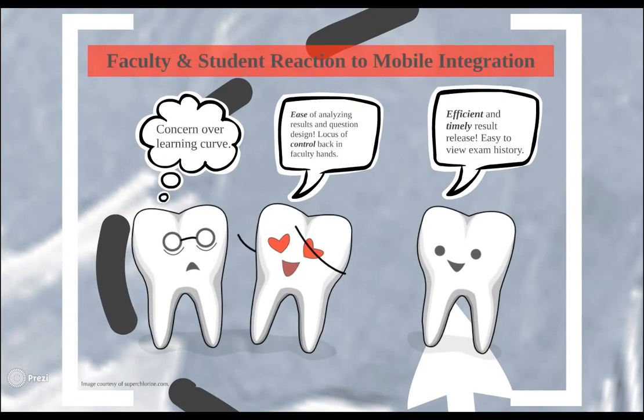So we're getting closer to the top of the mountain here, if you sense the metaphor of quite a journey to go through. So, we wanted to address, well, what was the student and faculty reaction to the mobile integration? And initially it was mixed, and we kind of threw in some fun here. One tooth is clearly concerned about the learning curve, but the other two are expressing how easy it was to deliver the results, for faculty having control back in their hands over grading without having to have academic affairs or someone else waiting on those results from a Scantron exam, and just the efficiency and timeliness of getting your exam back, in some cases as quickly as 90 minutes after an exam, or same day, or if the instructor chose to, right immediately after.